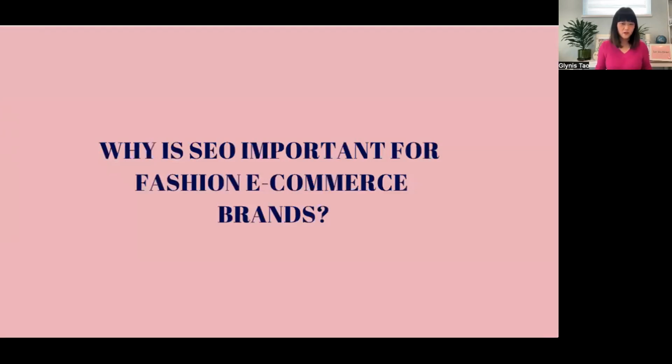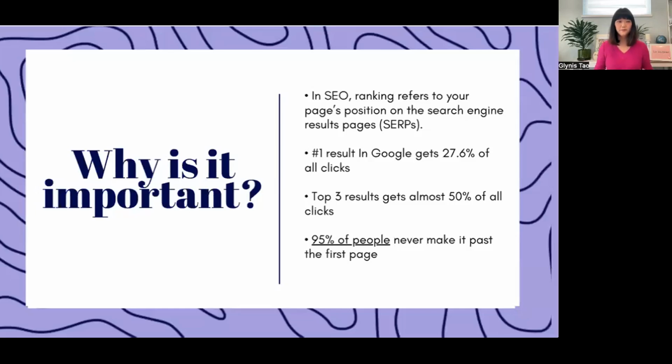So why is SEO important for fashion e-commerce brands? Well, appearing on the first page within the top 10 results is good because 95% of people never actually make it past the first page, right? Can you relate? How often do you actually click to page 2 or 3? Did you know that search traffic has the highest lead to customer conversion rate of all channels? So SEO for e-commerce is not only about generating more traffic to your site, it's about naturally attracting the right people to your site, right? Those people who are searching for exactly what you offer without having to use paid ads. And unlike paid ads where the traffic stops when spending stops, SEO is a long-term strategy that can lead to sustained growth.